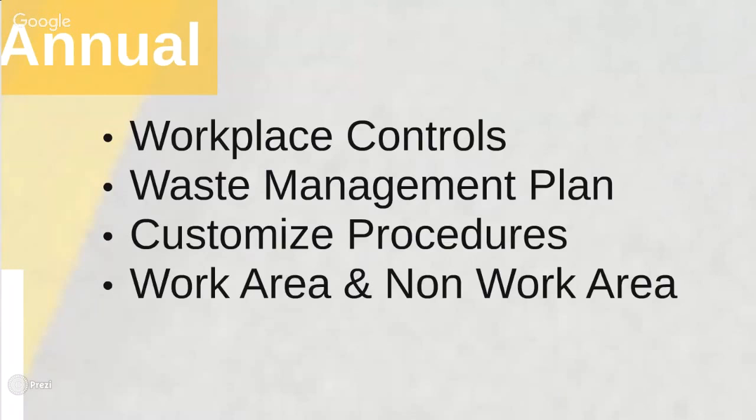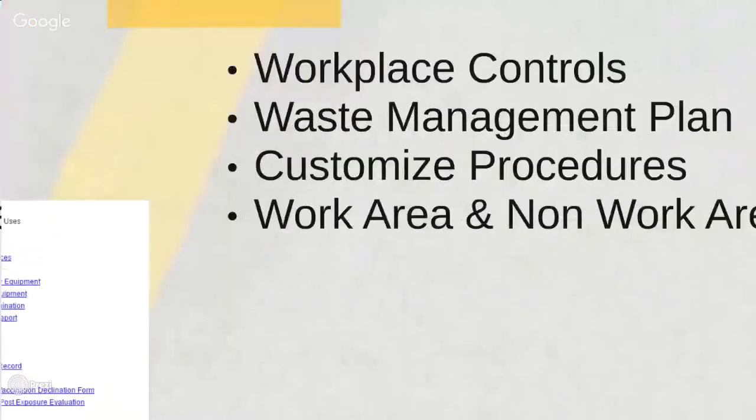If an auditor comes in, they're going to want to see these custom procedures. So hopefully you have a binder where all your policies and procedures are in that binder and they're ready to go. Okay, if there are tabs and it's got everything up to date, an auditor's probably just going to flip through that binder, say have a nice day, and move on to the next practice. Very, very important. And then work area and non-work area, this will also help a lot with HIPAA.